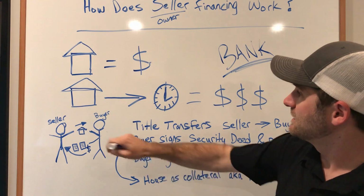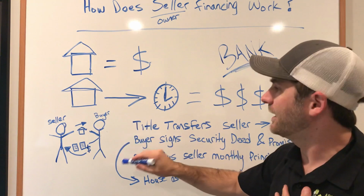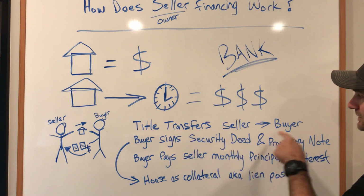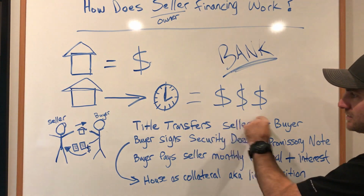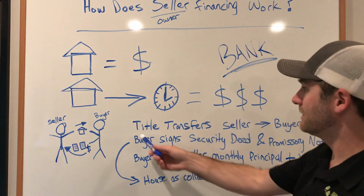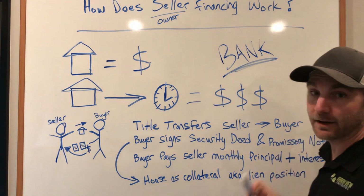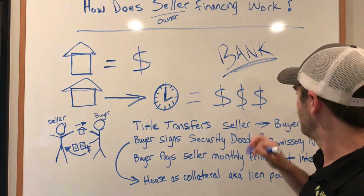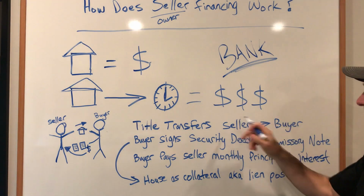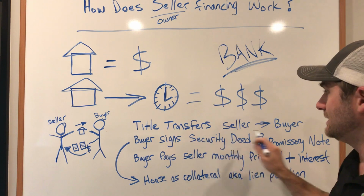And how that works is basically you would sell the house, you're the seller here, okay? Let's say I'm the buyer. You're going to give me the house. The title of the house is going to transfer from the seller to the buyer. So on title to the property, the person who pays the property taxes, who has the deed in their name, is going to become the buyer. You, the seller, are going to deed the property to the buyer. But in return for that, instead of the buyer giving you a big chunk of cash today, the buyer is going to give you what's called a security deed.